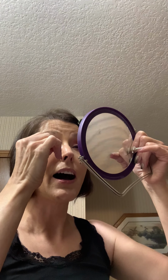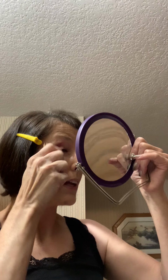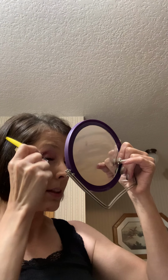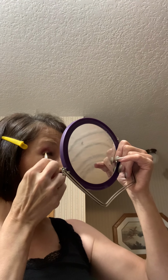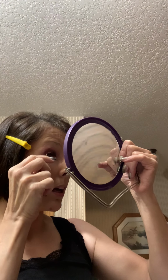I don't even think I have an eyeliner pencil. If I do, I don't really like those wooden pencils. They kind of scratch. So, looks like this one little end, I didn't get enough glue there. So let me put a little more there.